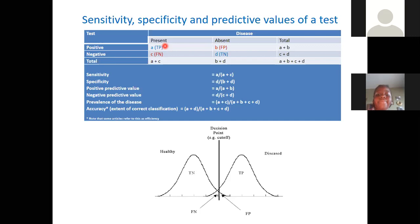So to explain sensitivity and specificity, we are using those who really have the disease or those who don't have the disease. The people that have the disease are A plus C, the total vertical. The people that don't have the disease are B plus D. The people that have positive tests are the total along the horizontal, and the people that have negative tests are the other horizontal total. So the horizontal totals are the denominators for positive and negative predictive value, while the vertical totals are the denominators for sensitivity and specificity.